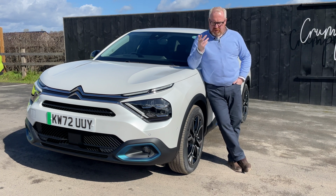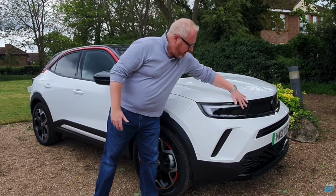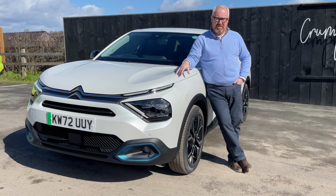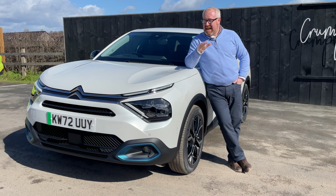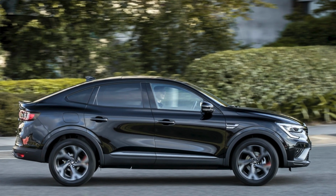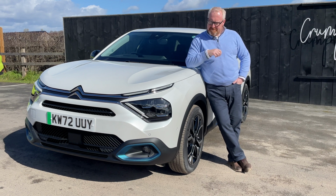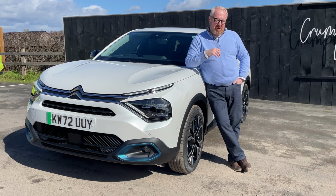But you might see it also competing with some of those crossovers as well. So Peugeot E2008, the Mokka E, the new BYD Atto 3 that we tried the other week, that could maybe be a consideration with it. The one car it does remind me of a little bit, which isn't actually an EV, is Renault's Arkana, which is one of those coupe-like SUVs. That's the one car that, looking at this, it reminds me of. But it doesn't really conform to any particular class. And I think that's a bit of a good thing.